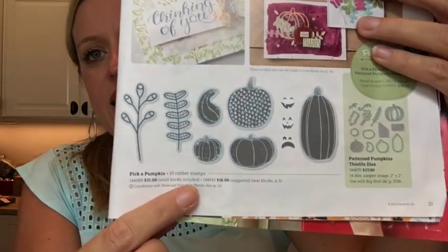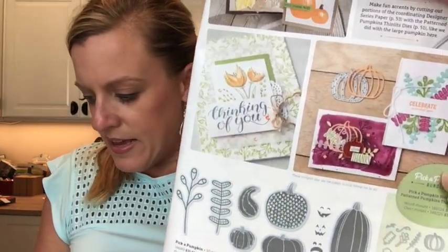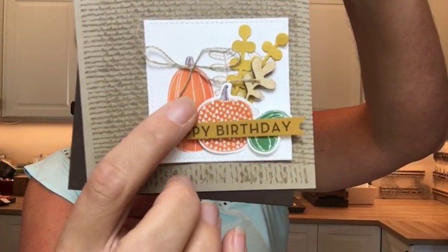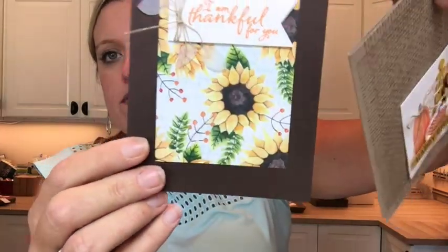All right, so then turn to page 51. I love anything pumpkin related. I'm all over it. Pattern Pumpkin thinlits and the Pick a Pumpkin stamp set, which is really neat. Let's see, where did I put it? Down here. I'm not finding it. Here is one sample I showed you guys recently. You stamp the pumpkins and the gourd and you cut them out with the coordinating framelits.